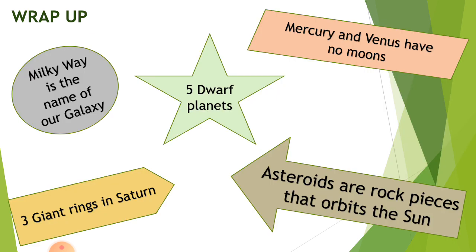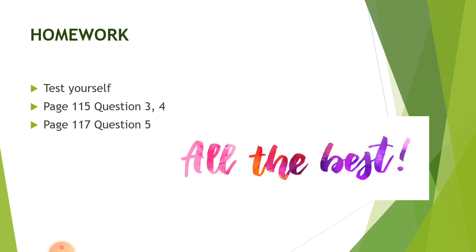Let's wrap up today's lesson. As we know, our Earth is a part of the universe and the name of the galaxy in which we live is the Milky Way. Mercury and Venus are the only 2 planets which have no moons. Asteroids are rock pieces that orbit the Sun. And there are 5 dwarf planets which are very small in size and do not have strong gravitational attraction. And in Saturn, 3 giant prominent rings are present around Saturn.